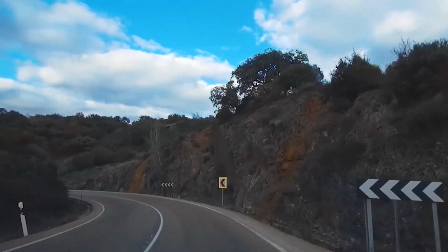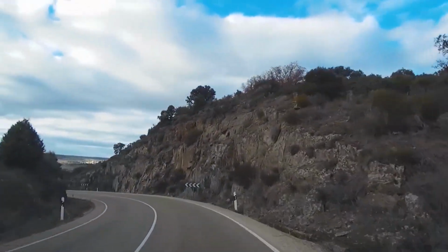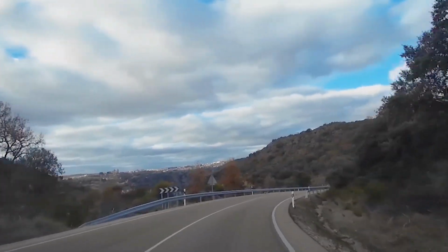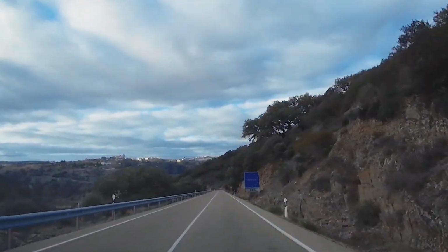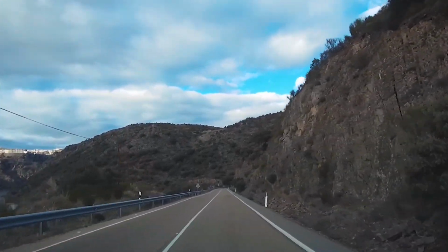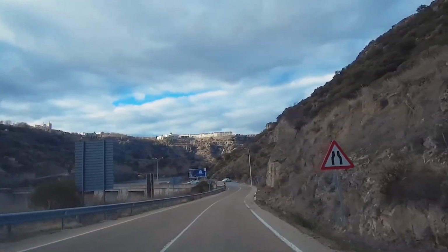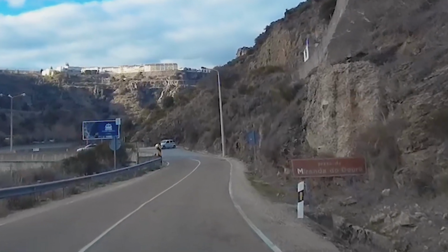We begin to descend along the serpentine into the canyon through which the Douro River flows. On the other side, behold, the city of Miranda do Douro. Here is a temple on the hill, one of our next destinations. As we descend, the approach to the dam opens to us. The road sign in Spanish says Presa, that is the dam, de Miranda do Douro.